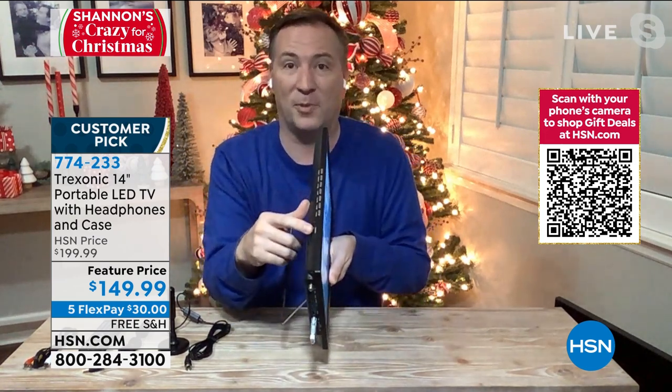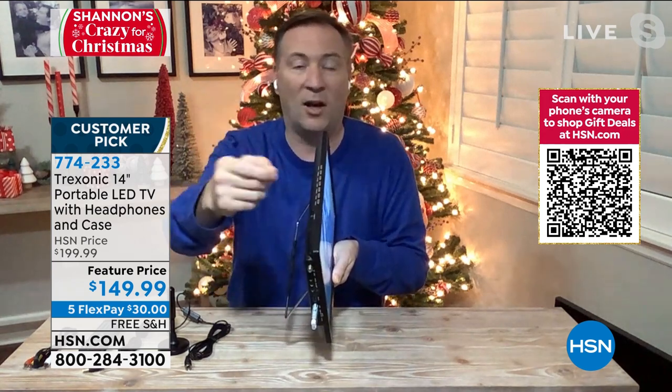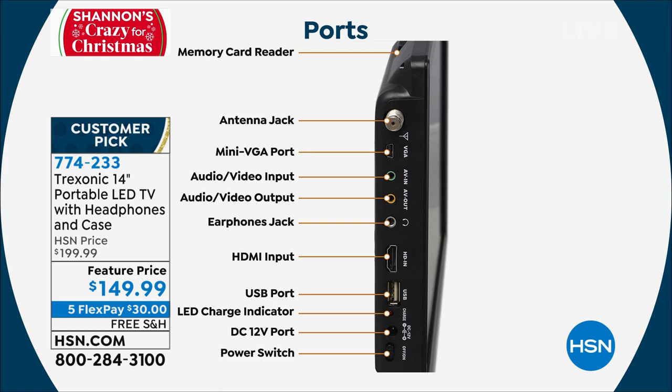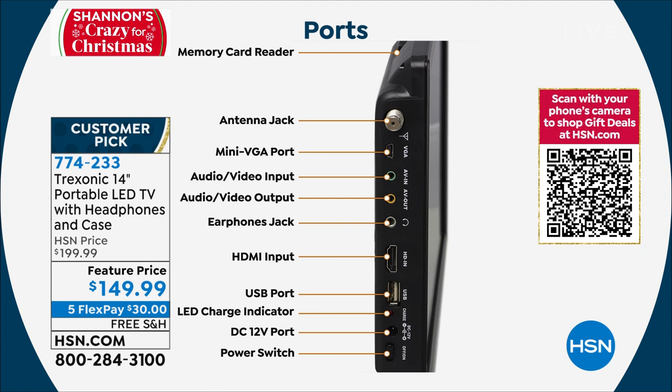First off, we have an SD card reader on the top. So you can take out all those little memory cards from your digital camera and pop them in here. Now this turns into an incredible photo frame. There is that antenna jack right on the top. That's how you're going to get access to all those great free over-the-air channels that you're not paying for anymore. There is a VGA port, so if you want to hook this into a computer, this could be a secondary monitor.